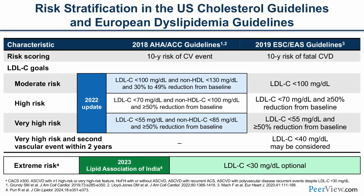So strategies have been recommended for risk stratification based on U.S. cholesterol guidelines and European dyslipidemia guidelines. And there are similarities and differences between them. In terms of risk scoring, both typically use a 10-year risk of CVD event in the ACC-AHA guidelines, and then for ESC-EAS guidelines, it's the 10-year risk of fatal CVD.